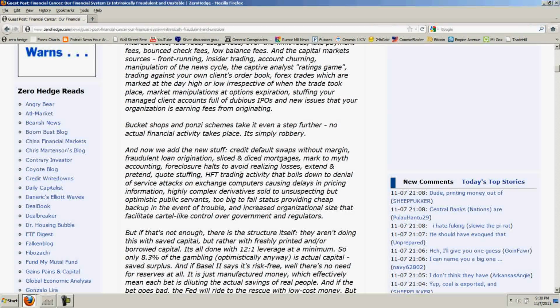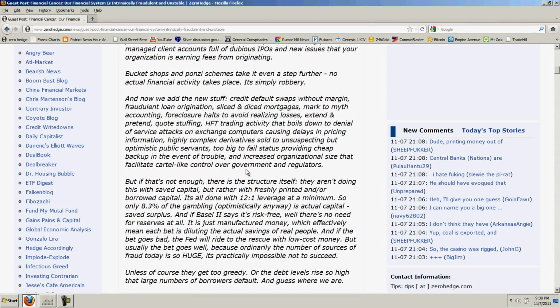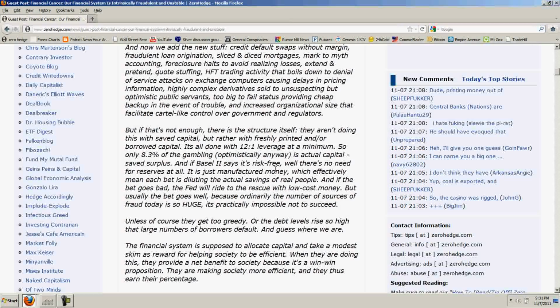No actual financial activity takes place. It's simply robbery. And now we add the new stuff: credit default swaps without margin, fraudulent loan origination, sliced and diced mortgages, mark-to-myth accounting, foreclosure halts to avoid realizing losses, extend and pretend, quote stuffing, HFT trader activity that boils down to denial of service attacks on exchange computers causing delays in pricing information, highly complex derivatives sold to unsuspecting but optimistic public servants, too big to fail status providing cheap backup in the event of trouble, and increased organizational size that facilitates cartel-like control over government and regulators.